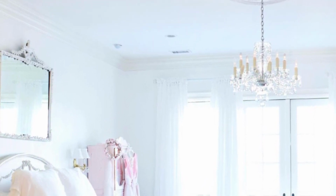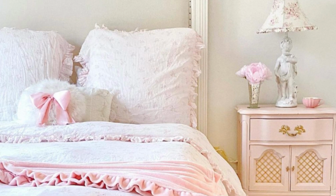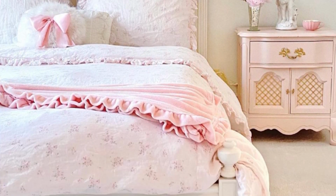The effect is provincial shabby chic and is warm thanks to the pink. Do not be afraid to combine different shades and intensities of pink in the cushions, even with hints of gold.